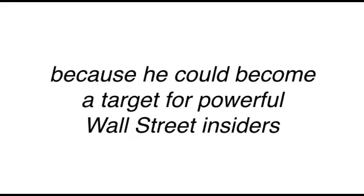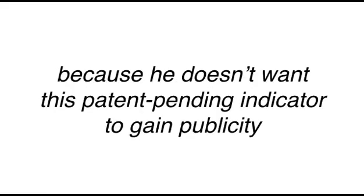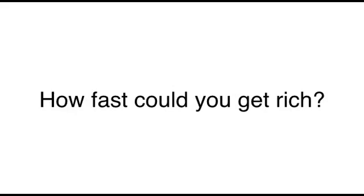Number 1, we don't reveal his real identity because he could become a target for powerful Wall Street insiders. And number 2, we don't share this with anyone else because he doesn't want this patent-pending indicator to gain publicity. I've agreed to those terms, and we've even signed a licensing agreement worth an estimated $1.3 million. How fast could you get rich?